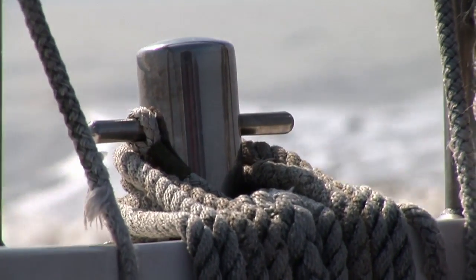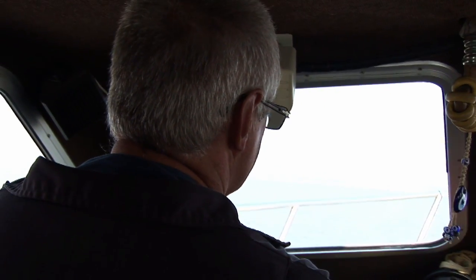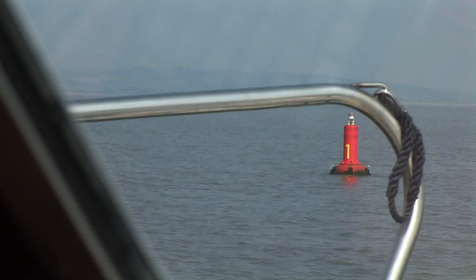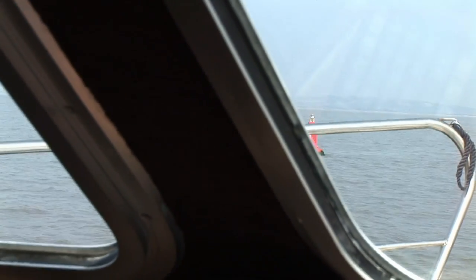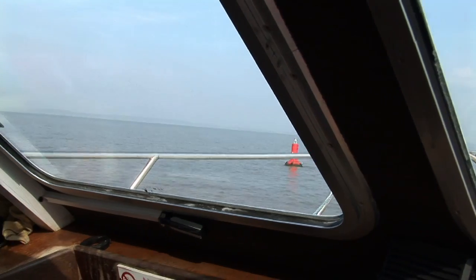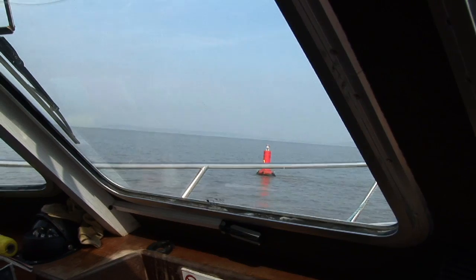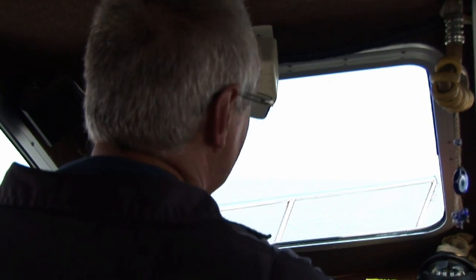So Steve, tell us where we are now. Okay, well, we've left the Gore Buoy behind us approximately 2.8 miles. And the next navigational aid is the Burnham number one buoy, which we're approaching now. This buoy is sat right on top of a drying sandbank, and in fact, twice a day, every day, this buoy goes and sits on the sand over the low water period. Okay, this is a port hand buoy, which means red in color.